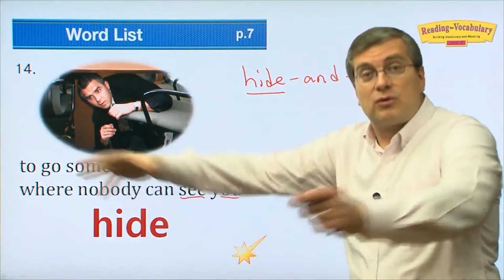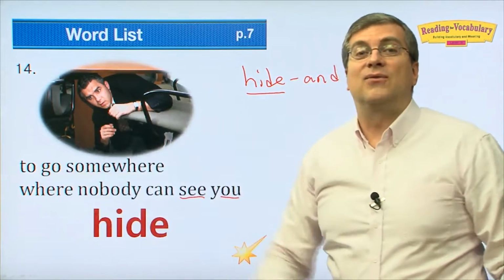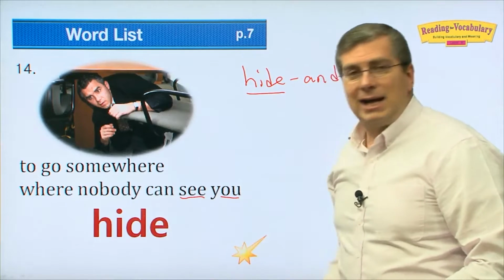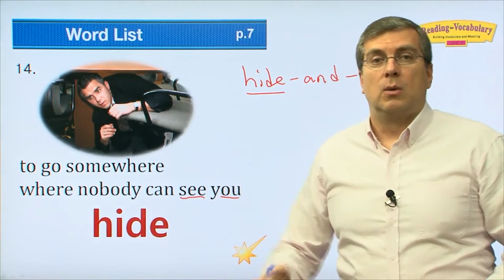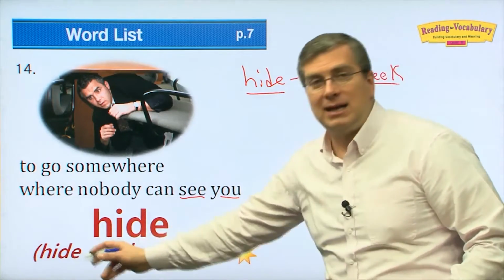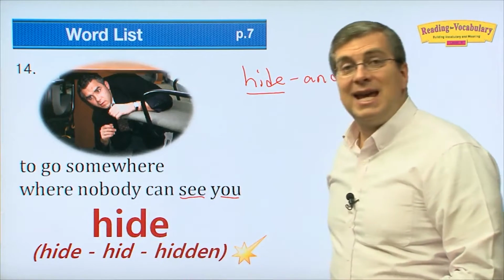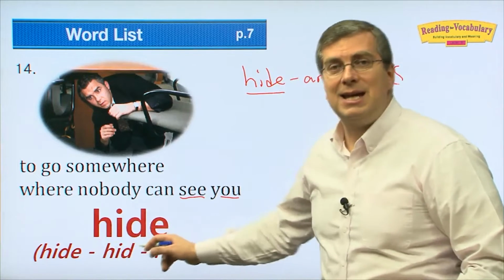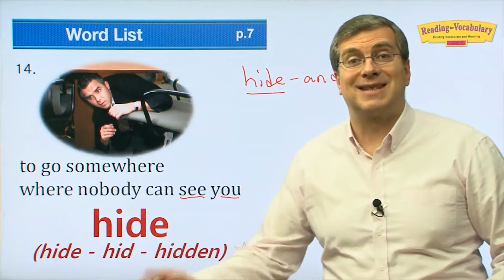So many children hide, one child seeks, and finds those people. Maybe he finds those people. But remember, hide is an irregular verb. We change it when we talk about the past tense. So we say hide, then we say hid, and then we say hidden. So hide, hid, hidden. That's how the verb changes for the past tense.